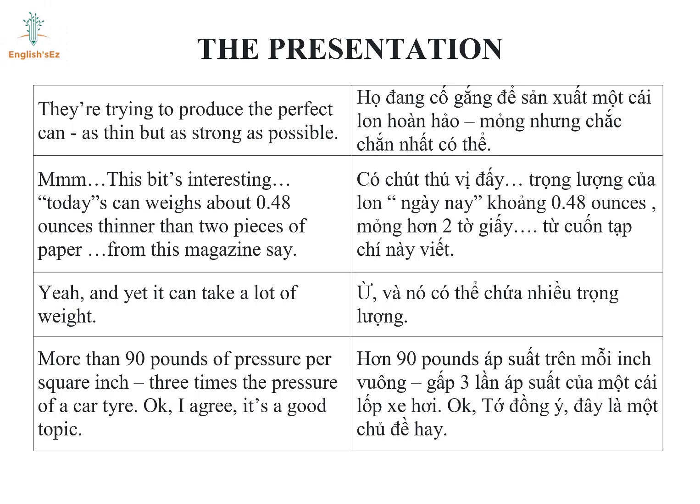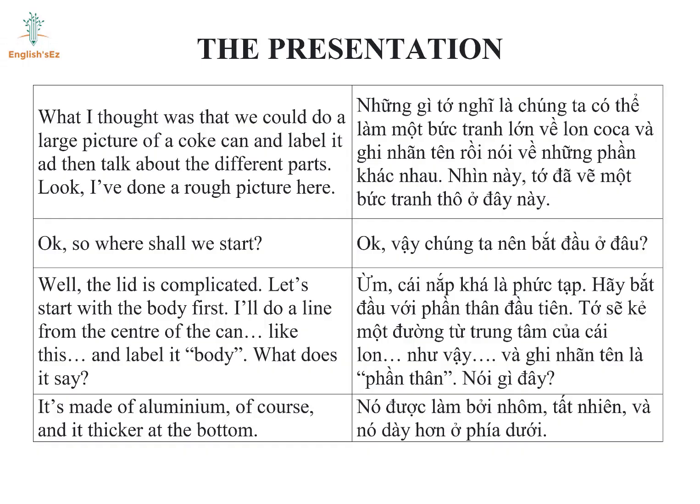This bit's interesting. Today's can weighs about 0.48 ounces. Thinner than 2 pieces of paper. From this magazine, say. Yeah, and yet it can take a lot of weight. More than 90 pounds of pressure per square inch. 3 times the pressure of a car tyre. Okay, I agree. It's a good topic. What I thought was that we could do a large picture of a Coke can and label it, and then talk about the different parts. Look, I've done a rough picture here. Okay, so where shall we start?